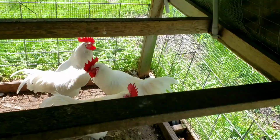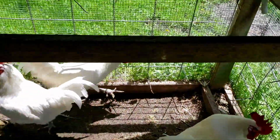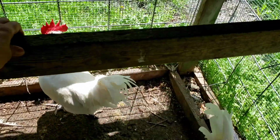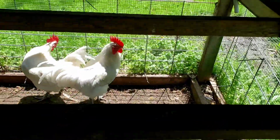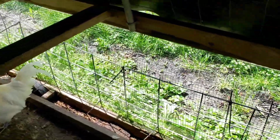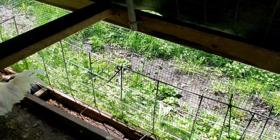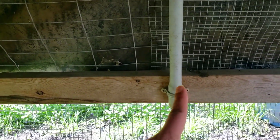There's 2 roost bars in here. One is flat and wide, in case it's cold. One's tall and skinny. Both of these are 2x4s. But they get a choice of what their favorite one is. Now this height here, it's about 30 inches or so until we get to the brace board. And the side brace board has PVC conduit to hold the wire.